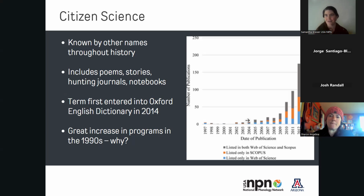Hunting journals also, people doing hunting journals, or hunters, they would put in journals when they would notice which animals were plentiful. Thomas Jefferson would go out every morning and write down when the spring peepers first started calling.